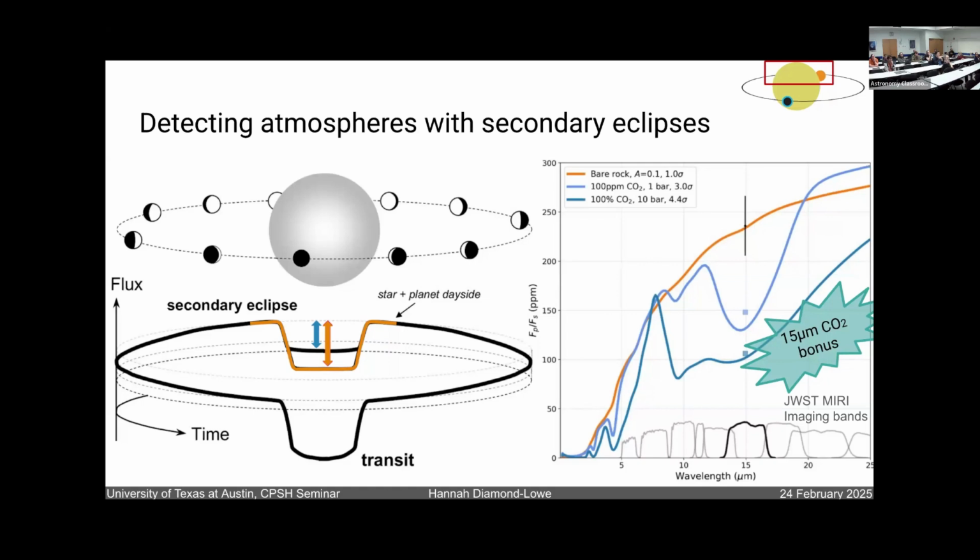We don't know a priori if these planets have atmospheres or if they have CO2 in their atmospheres, but if they do, and it's a very common molecule, this is a sort of extra, you know, we're trying to stack our deck a little bit in our favor. Okay.